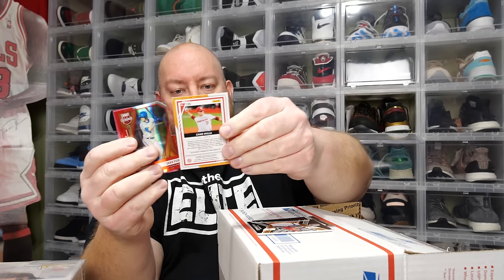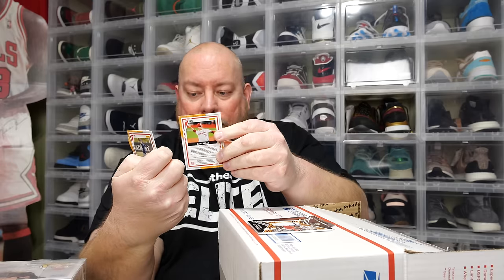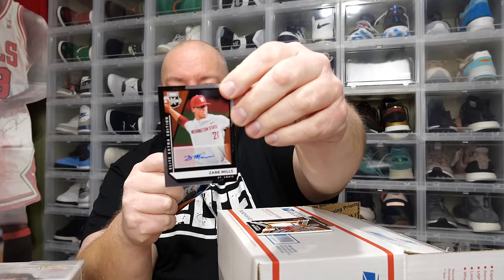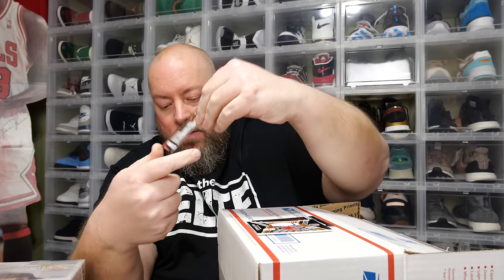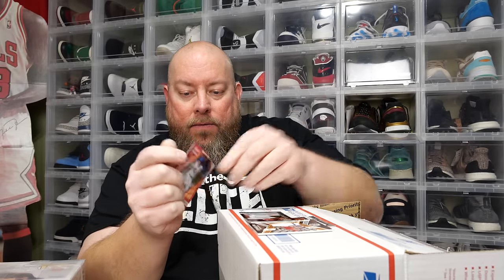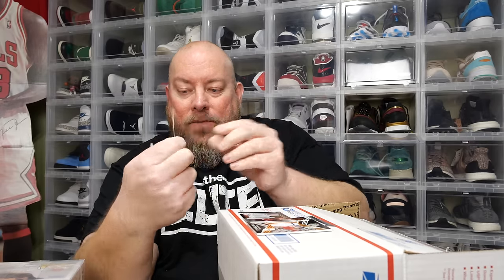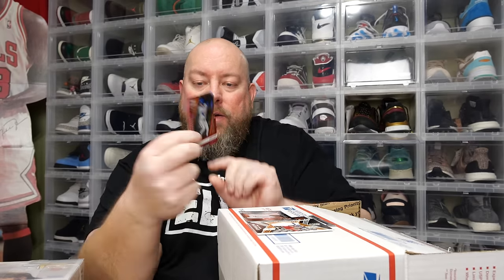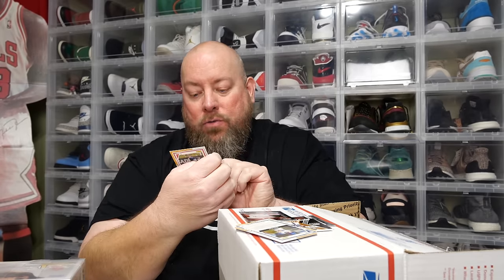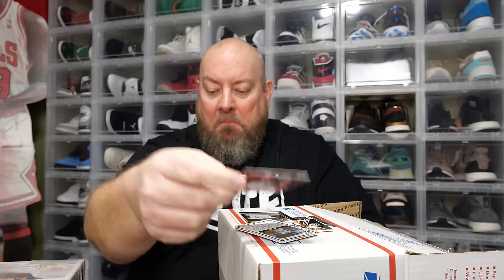Nice. Then we got, oh, and we got an autograph. Wow. St. Louis Cardinals autograph. Zane Mills. That's crazy. And an autograph. Next one. Jake Fox, Cleveland. Numbered out of a 113 die cut. And last one, Andrew Painter, Phillies.